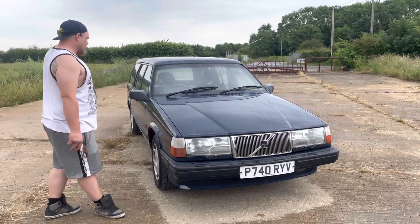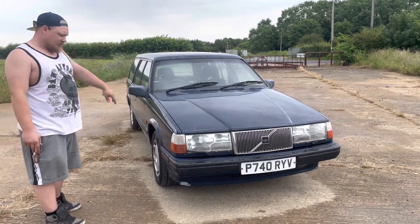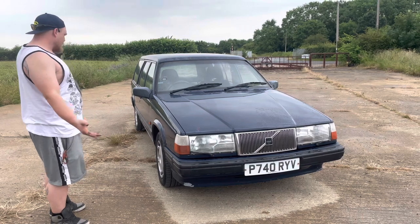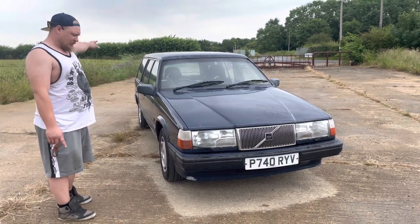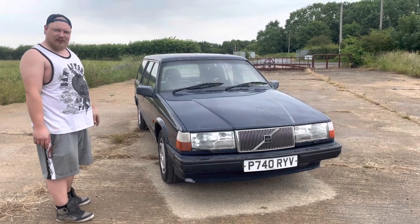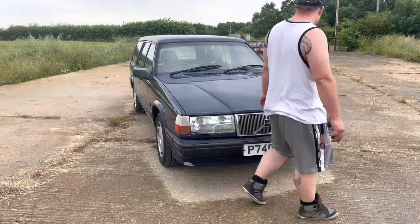A couple of little styling bits like a sun strip. I'm not going to really do anything massively to the paint. I do, however, want to paint a Swedish flag on the roof. Okay, I'm up for that. Either paint it or vinyl. Whatever. Vinyl it, yeah.